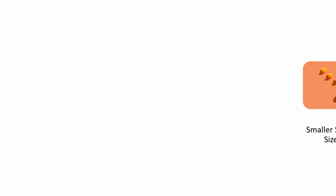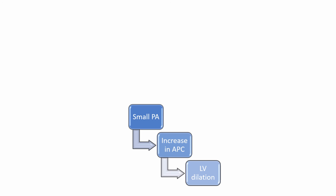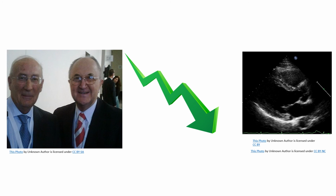The other problem that the authors noted is that these patients get LV dilation, and one of the hypotheses is that because of the small pulmonary arteries, there is an increase in the number of aortopulmonary collaterals that causes excess blood flow to the ventricle and causes LV dilation. So over time, when these patients had a Fontan procedure, their left ventricular volume went down.